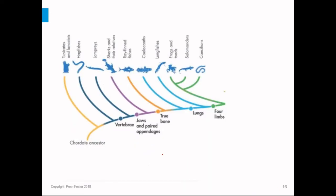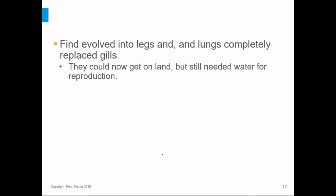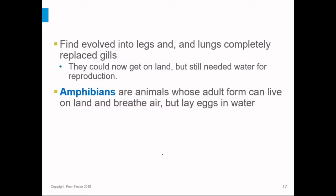So the next major challenge for the development of vertebrates was gaining the ability to live on land. Like we said, some of these lobe-finned fishes had lungs and could walk, and in some of them, their fins eventually evolved into legs. Now they were able to get around on land, walk around, and find food up there. However, leaving water behind wasn't completely an option yet because it was needed for reproduction.